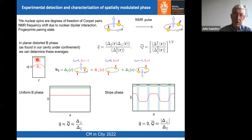And because the characteristic length scale that NMR probes is something called the dipolar coherence length, which is about 10 microns, in NMR we're always averaging over the cavity. We're averaging across the cavity, and we're averaging along the cavity on a length scale of about 10 microns. So the point then is that the NMR can in principle determine these averages.